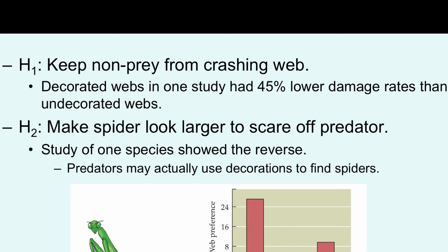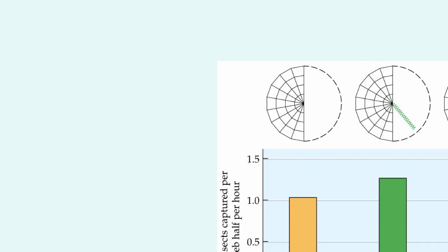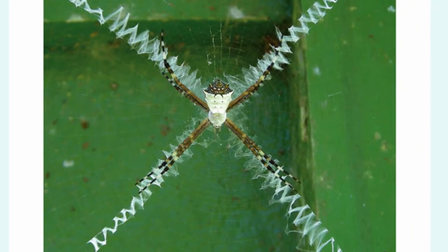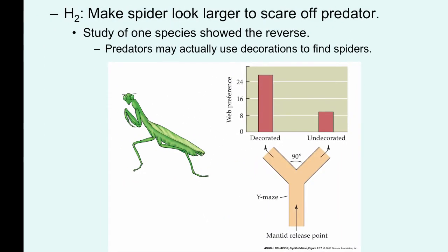A second hypothesis is that this may make the spider look larger and scarier. Oftentimes when you see the spider in the very center of this, the spider is putting its appendages right in this decorated part of the web. Go back and show that. Here you can see that kind of makes this spider look bigger, in which case it might be more frightening, and it could scare off something that would be interested in eating spiders.